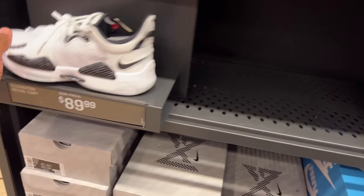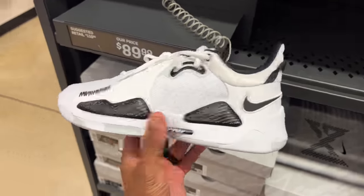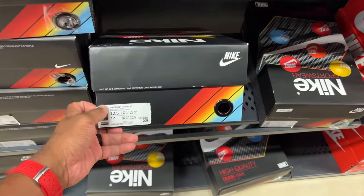Until left that, we got the PG5s. We on the PG6 now. Not Team Banks. This is like black and white. Jordy white, though. Oh, they're going for 90 beans. Okay. $20 below retail. I was able to find size 11 and a half in those, so I think I'm gonna go with the 11 and a half opposed to the 12 and a half. 12 and a half is not a bad size to cop.